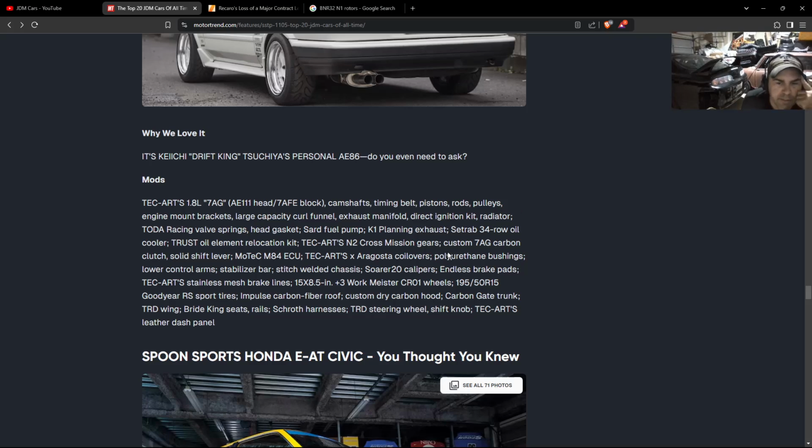I believe those are Japanese. Polyurethane bushings, lower control arm, stabilizer bar. A lot of this control arm stuff was huge back then because you wanted handling, right? You were like, yeah, I need to upgrade all this for better handling. Stock suspension was already old. Things were busting. They were skinny, they weren't thick. So everybody upgraded those.